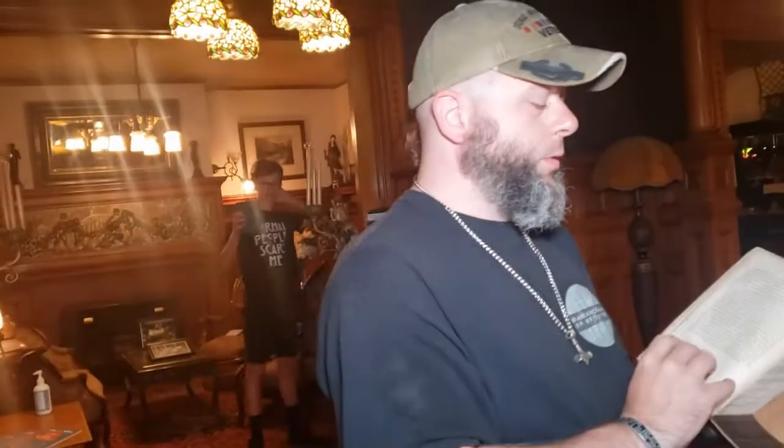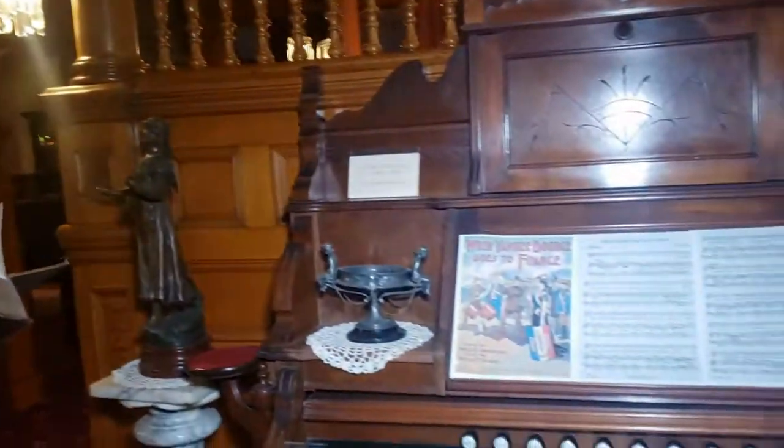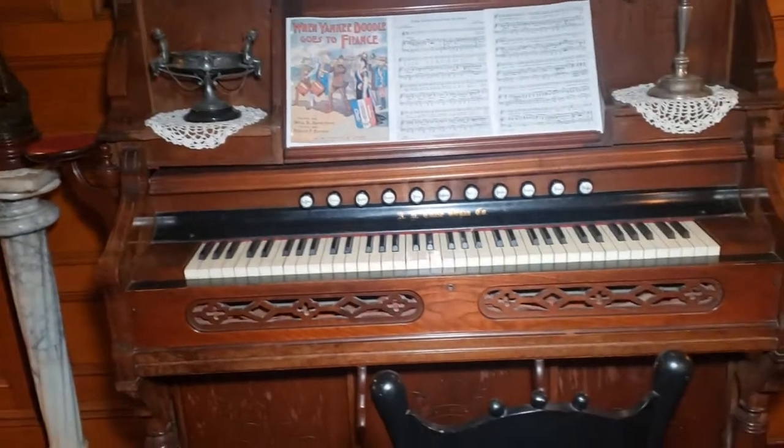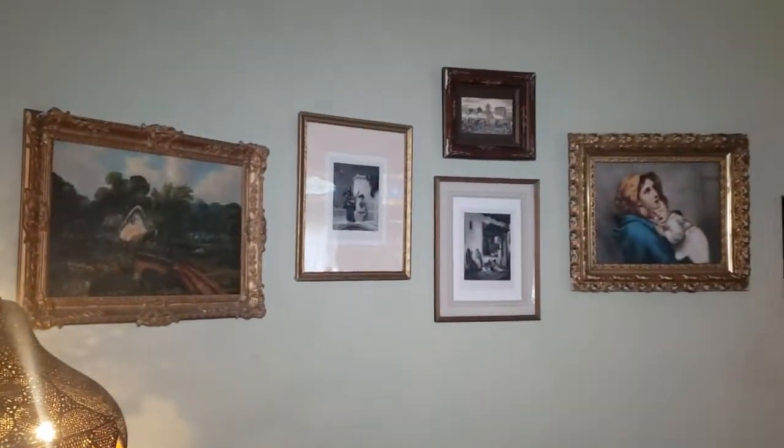1868. So these are some original Civil War era books, like probably written by some dude that actually fought in the Civil War. So a lot of these books are 150 years old. This is insane.